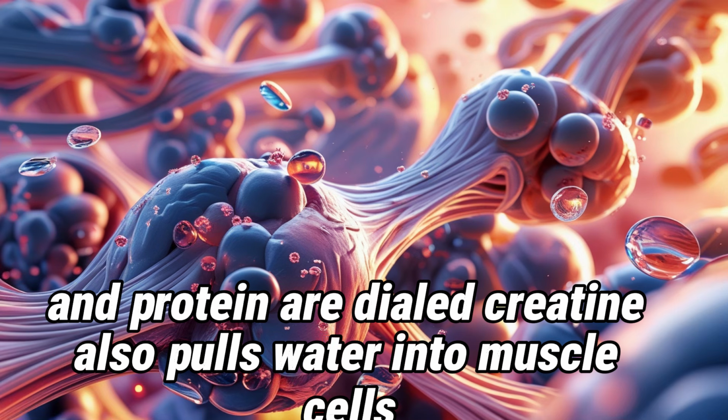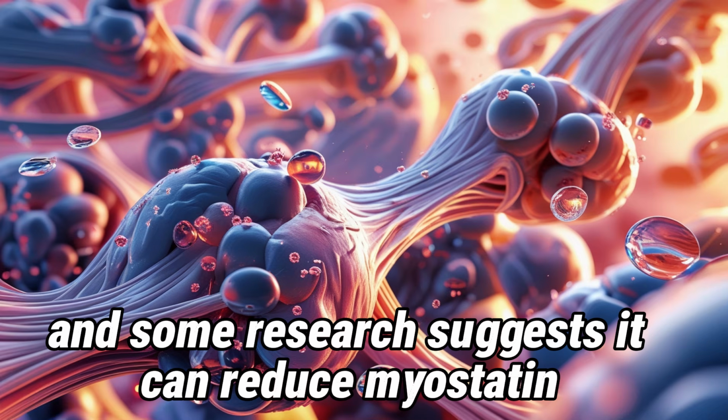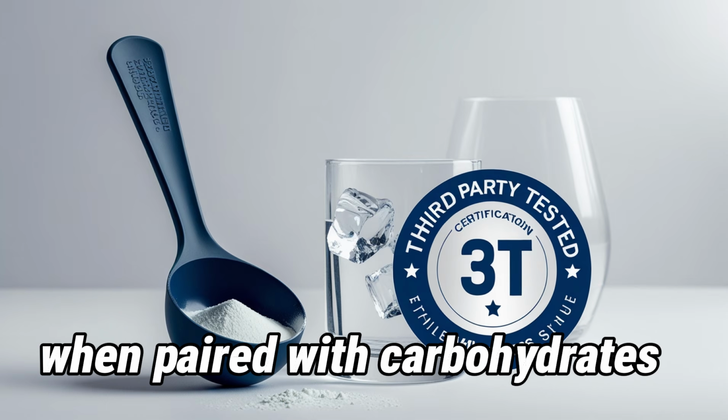Creatine also pulls water into muscle cells, cell volumization, which may act as an anabolic signal, and some research suggests it can reduce myostatin, a brake on muscle growth, and help pack more glycogen into muscle when paired with carbohydrates.